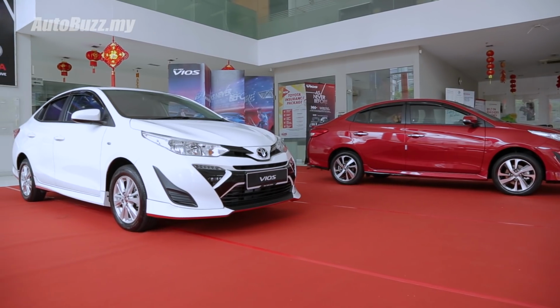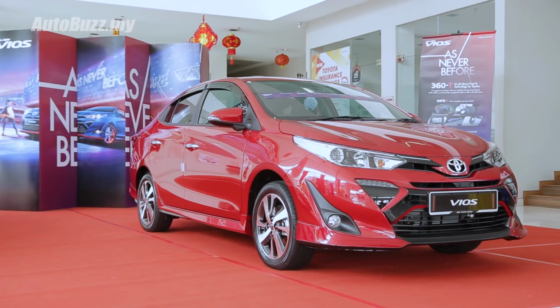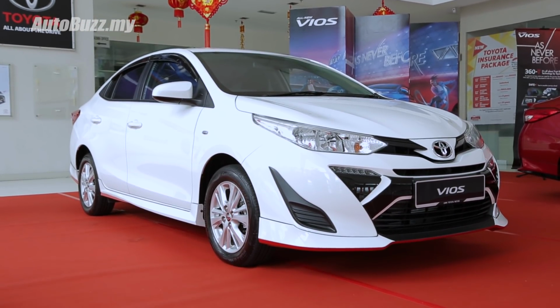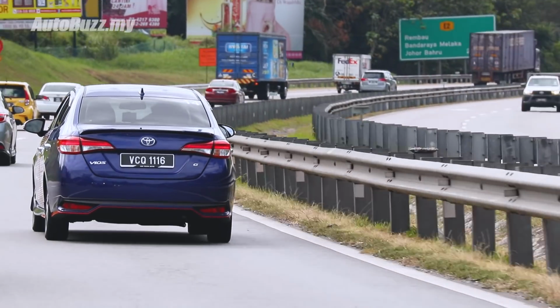The new Vios now wears the fascia of the Yaris Active sedan that our friends in Thailand and Singapore are familiar with. Personally, I quite like the new design. It's certainly sportier than the pre-facelift model and looks much more mature than other rivals of the segment thanks to this tail lamp design. It gives the car a much wider stance on the road.